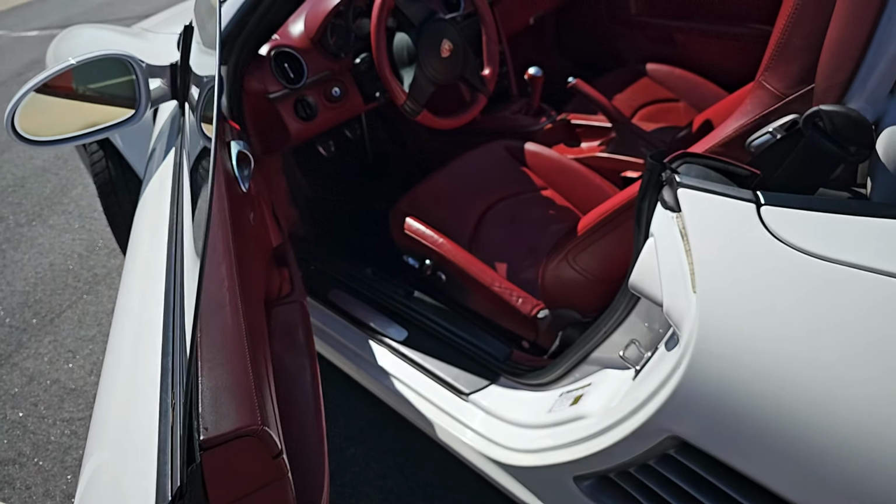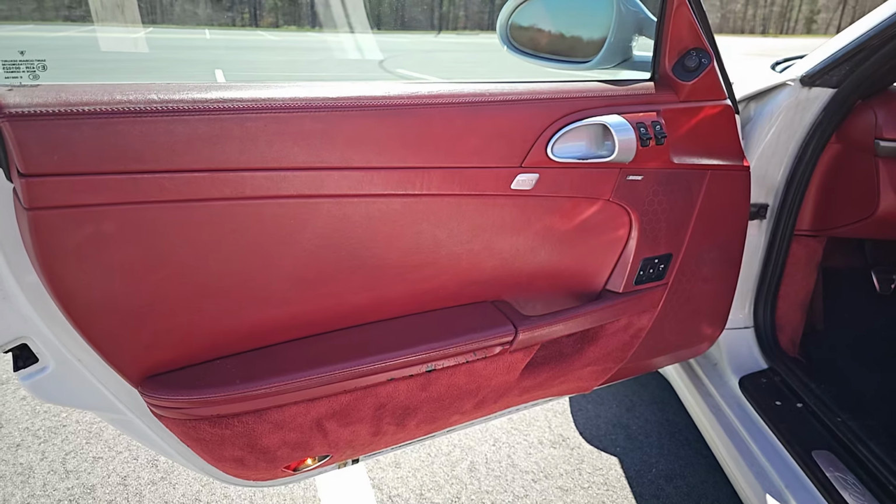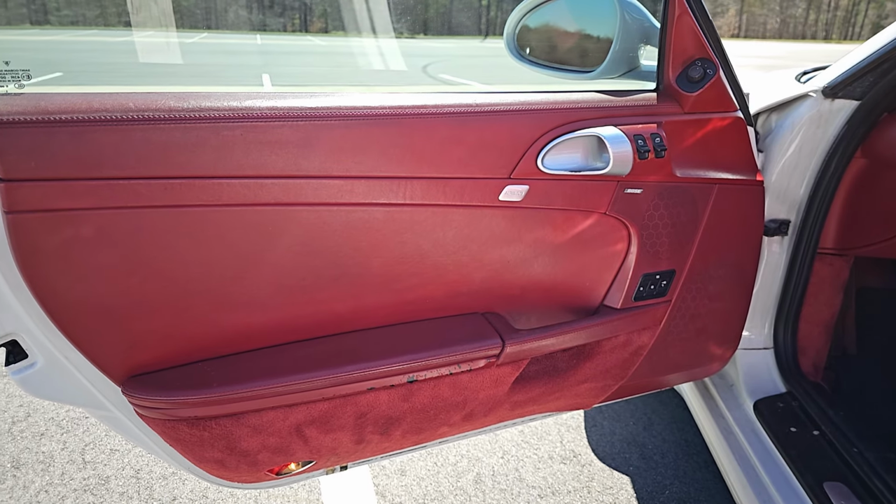All right, first things first, take a look at the color inside of here. This burgundy, while I've had it, has already gotten multiple compliments. When I first saw pictures of this, I thought to myself, I think it's gonna look a little bit weird. But now that I'm sitting in here, I think it complements the class of Porsche very nicely. So first of all, this door panel is completely burgundy, just like the rest of the interior.